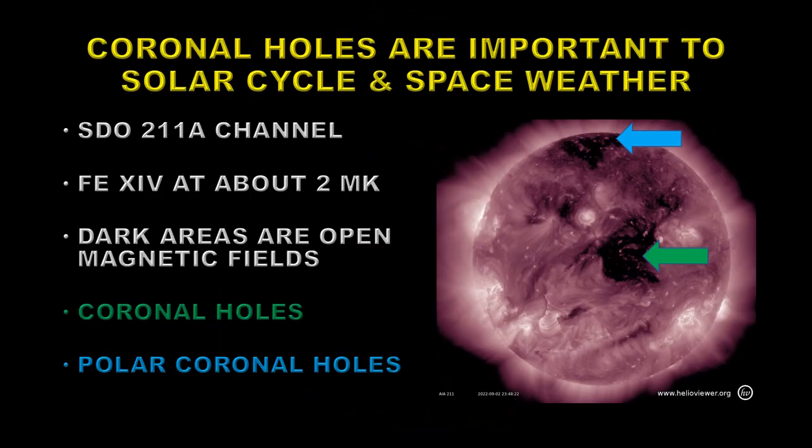Next, we'll take a look at coronal holes. And as I say, these are important for solar cycle and space weather effects. To do that, we're going to go to the SDO AIA instrument at 211 angstroms. That's an iron 14 line at about 2 million degrees Kelvin. The dark areas are coronal holes.